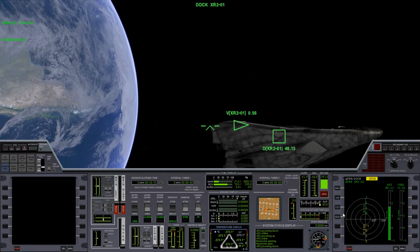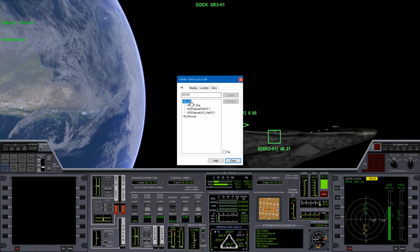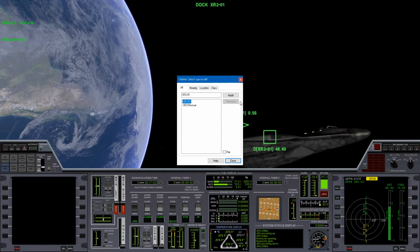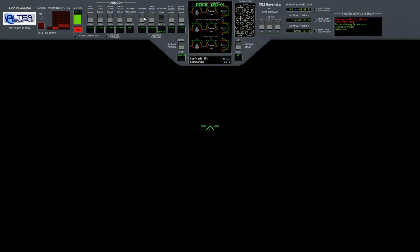Nose cone is open. Let's turn off the APU. And let's hop over into the other vessel real quick so we can open that nose cone. System. All right. They do have APU fuel. Very cool. Okay, nose cone is opening.